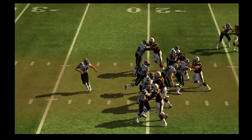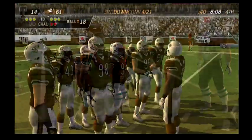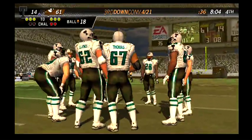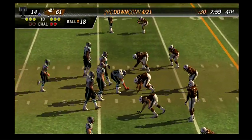Only one man back. He hands it off. Number 94 is there for the tackle at the 18. He couldn't get anything going through the middle. It was because the defense filled all the gaps. The back was looking for a place to run, but by bringing the run blitz, they took away all the gaps, bringing them down for a loss.